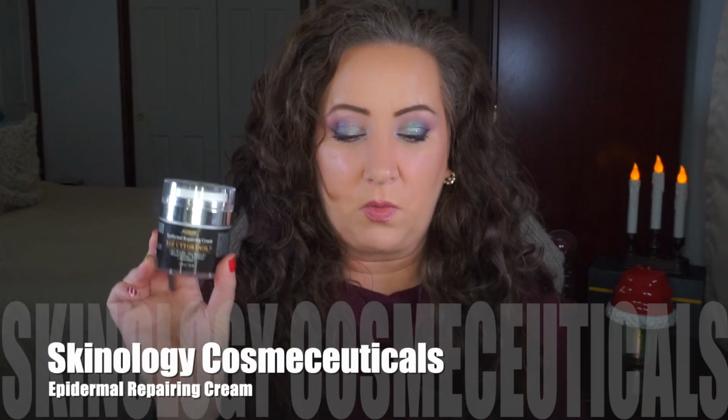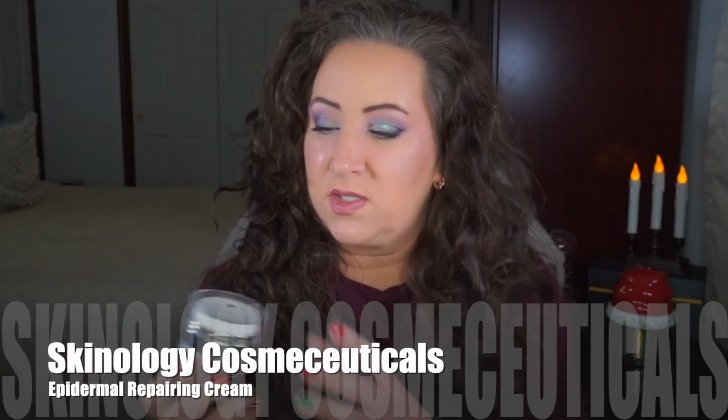All right, the two that I had to weigh, the first one is the Project Skin Is In. That is all skincare. Doesn't matter if it's for your face or for your body, as long as it's for your skin, that is fair game for that project. And I brought in the Skinology Epidermal Repairing Cream. This has got that pump on the top. It's interesting. I normally like these kind of pumps, but this one kind of shoots up, which is awkward. And this was at 146 grams.